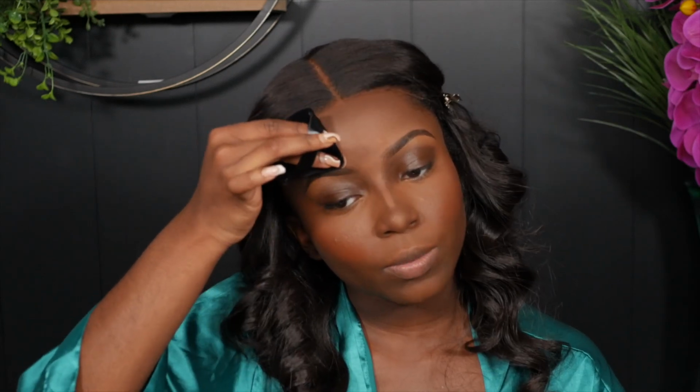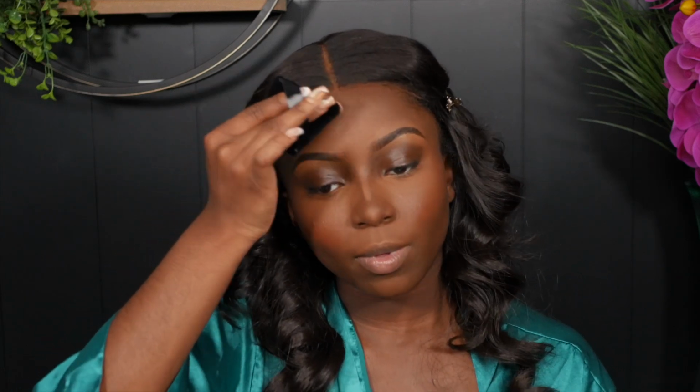And you just want to make sure you get as close to the eyebrows as possible, because sometimes over there it could look a little bit oily and we don't want that. All right, now we could go into the full-blown bake.